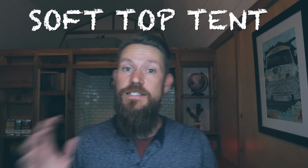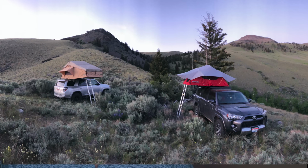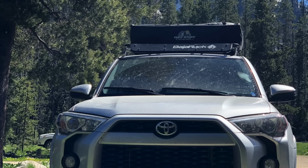Okay, so the first category of tents that we have up is the soft top tents. You see these everywhere. They're the most common ones out there. They're made by companies like Tepui, Smittybilt, Tough Stuff, and Yakima. There's a bunch of other ones out there as well. The pros on this style of tent is they are the most affordable, and I think that's why you see so many of them out there. They start in about the $700 range, and you see them go $1,400 plus from there. They are lightweight, because they don't have the hard shell and all that other weight on them. So they're pretty light, so they can go on a lot of vehicles.